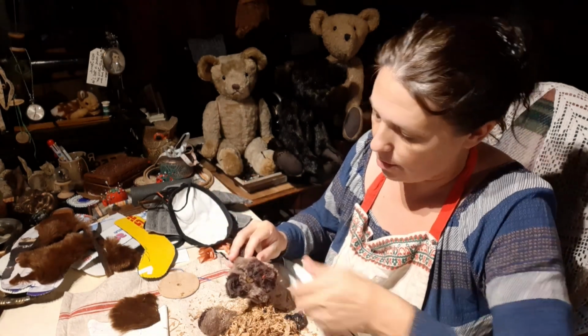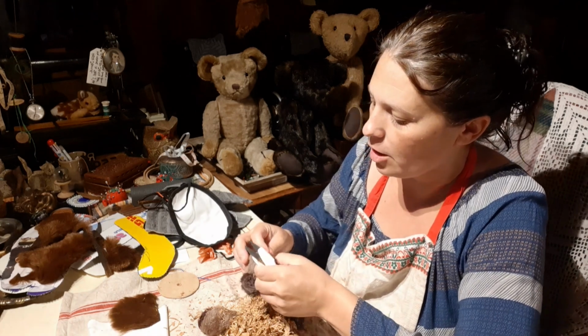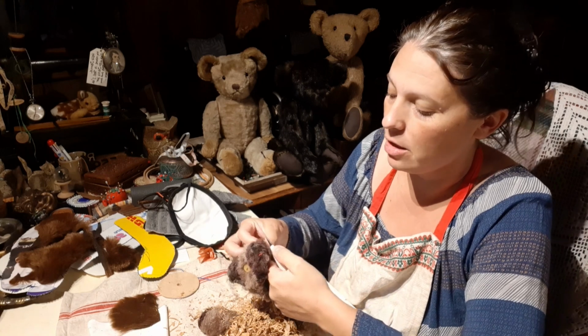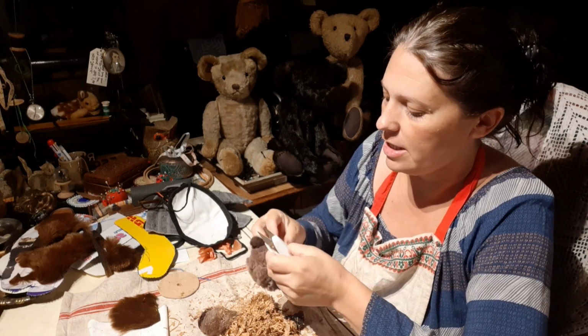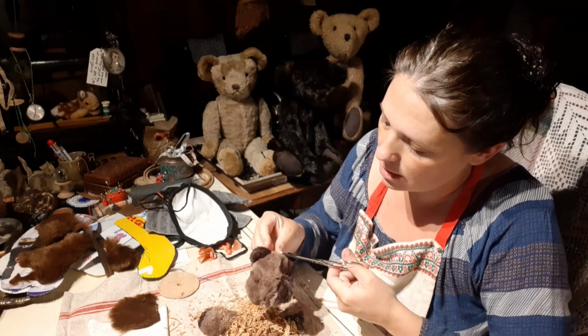Again, I've been given permission to do this by the owner. They want to keep the eyes, but the eyes are going to go on a little jacket for him. So he'll still have his button eyes on his jacket where they belong, and he'll have new eyes so he can actually see again, which will be quite impressive for him, I think. Not sure how many years he's had buttons for eyes.